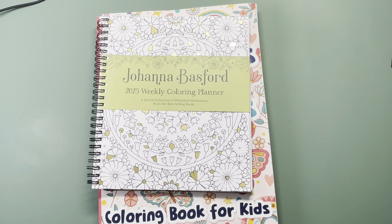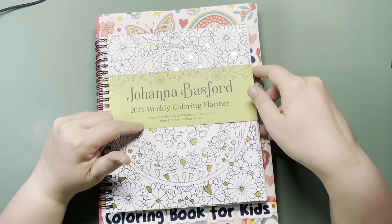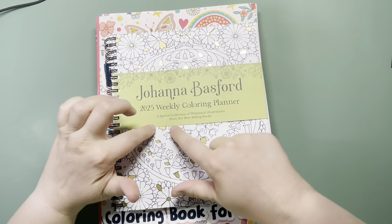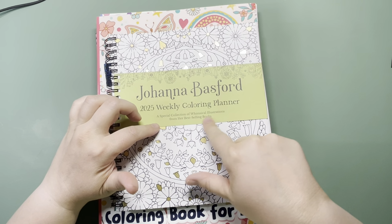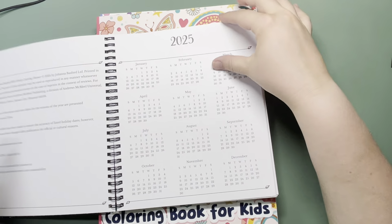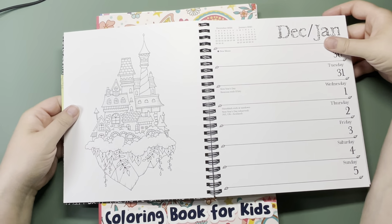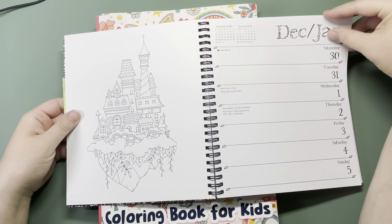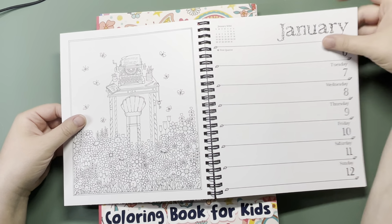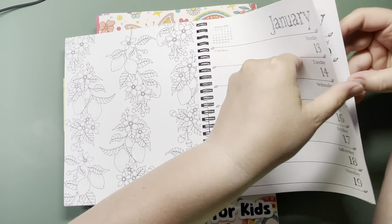Where am I going to put these? Over here. Okay, next we've got the Johanna Basford 2025 Weekly Coloring Planner. If any of you are familiar with these, they are, as it says, a special collection of whimsical illustrations from her best-selling books. You can use this as a planner. I never do. I really get them just to color in. I like that there's miniature versions of her pictures on the left here. It's like you get to color some of them all over again.